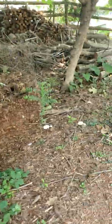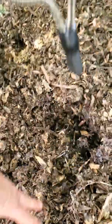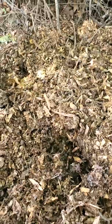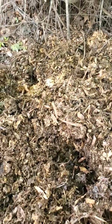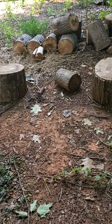Alrighty. Well, this is my mulch from last fall. It's leaves that I collected, and I use it for mulch. And the longer it sits there, the more it becomes like soil. So it's good stuff. Well, that's my garden. Hope you like it.